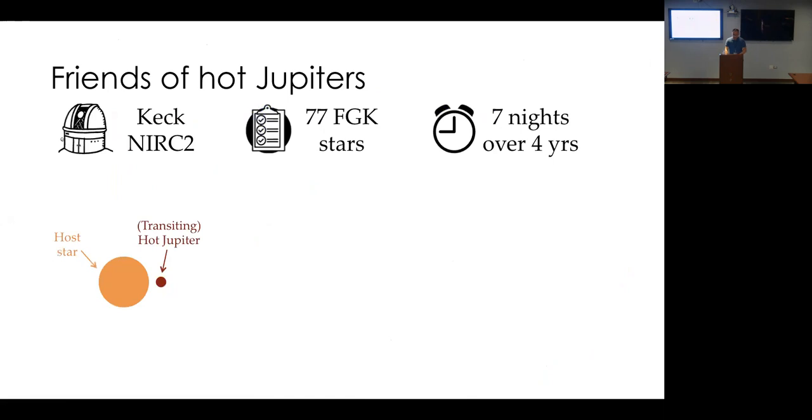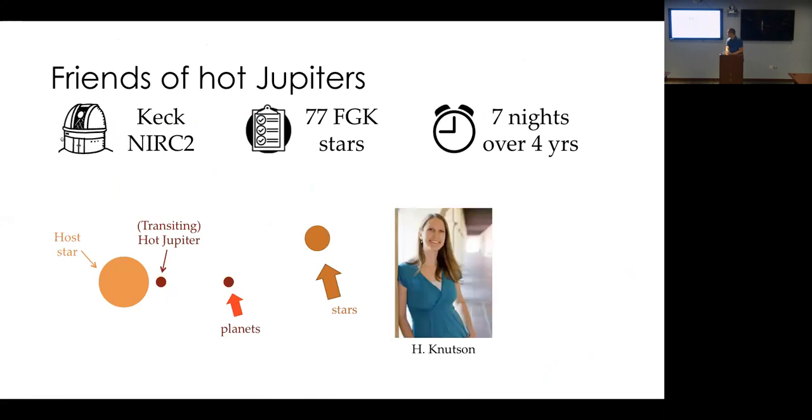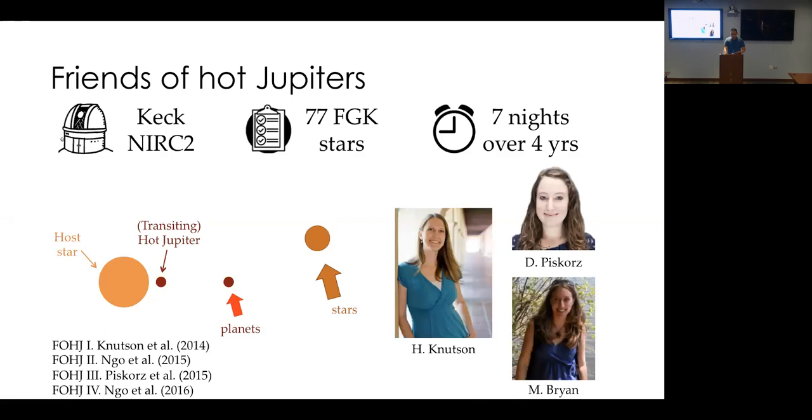The survey we did was on Keck using NIRC2, a very similar instrument to NIRI. We looked at about 80 solar-type stars, systems that are already known to host transiting hot Jupiters. In our group, we look for planetary companions as well as stellar companions. This is a project led by my PhD advisor, Heather Knutson, and her team of graduate students, including me, as well as Daniel Fischkors and Marta Bryan. Together we called it the Friends of Hot Jupiters program, and we wrote a bunch of papers about planetary and stellar companions.